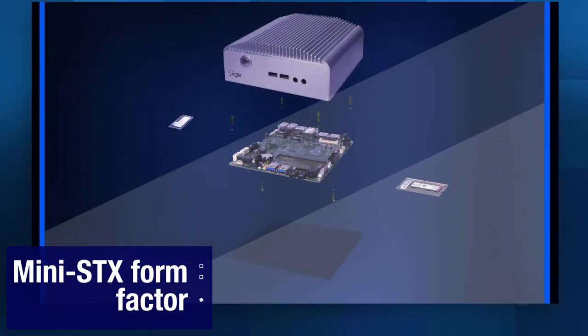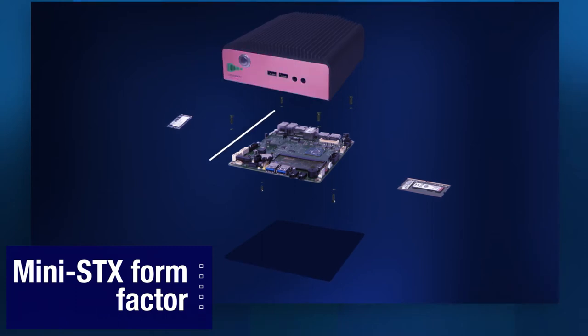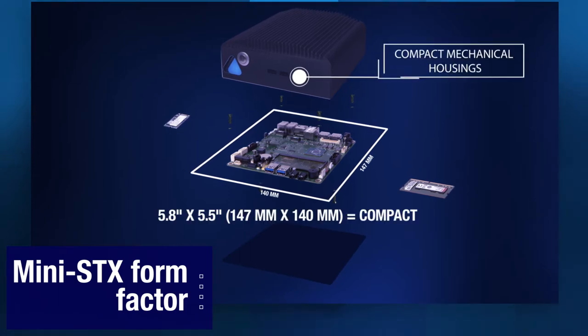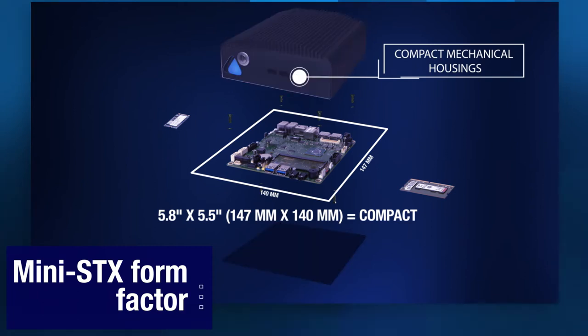The mini STX form factor has mechanical outline dimensions of 5.8 inches by 5.5 inches, which enable compact mechanical housings to be used. Corporate branding, logos, and exclusive color finishes can also be added to the external metalwork.